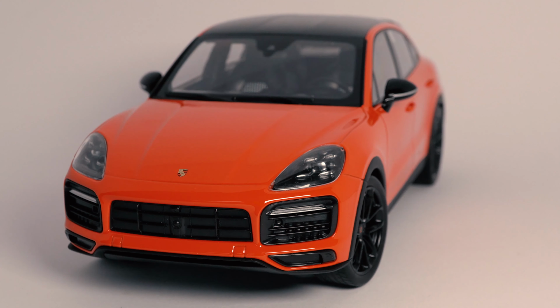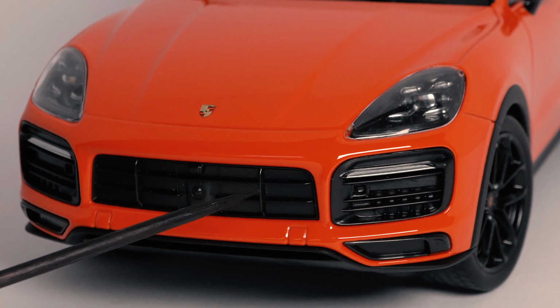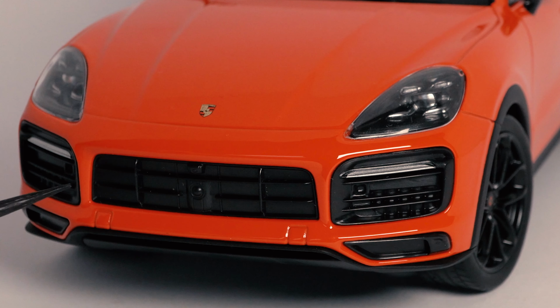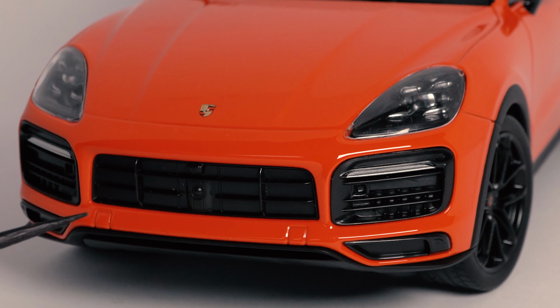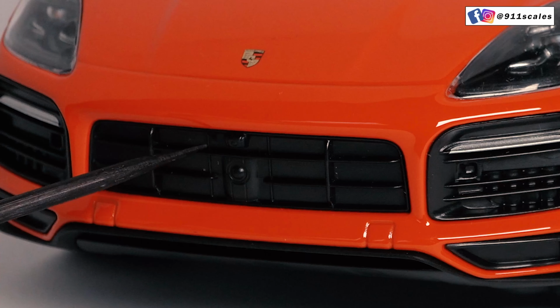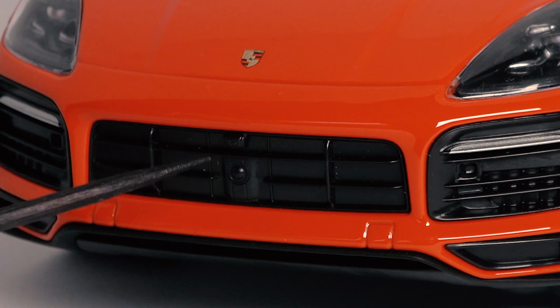Alright. Since we're here at the front, let's start with that. It really looks good. And as usual with these model cars, the grills on the real car are obviously usually open, but here on a model car they are closed. This is also the case on the very expensive 1/18 scale model cars. The grille and all the details look really nice. You can see here the front parking camera, then the front radar.